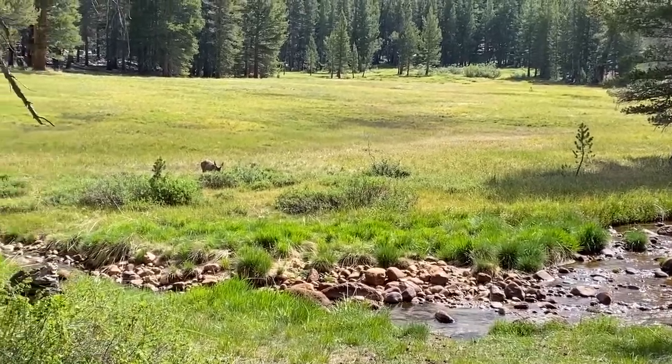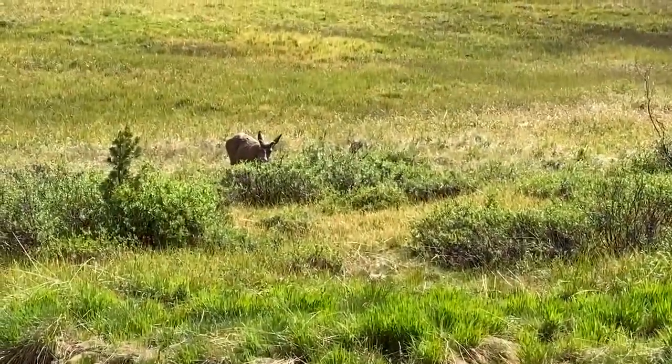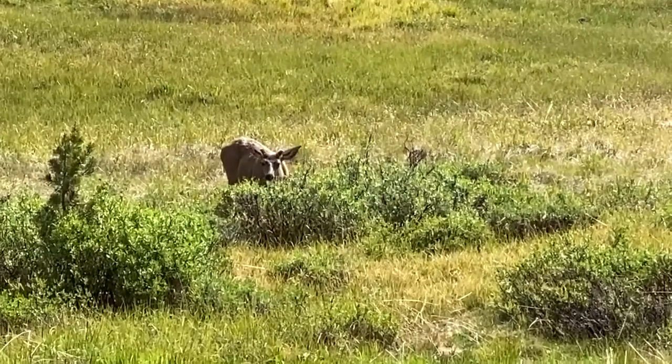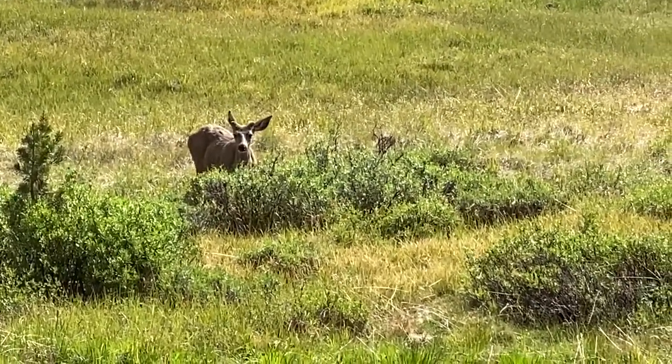It's a little buck. It had little antlers on it. Hi, little buck.